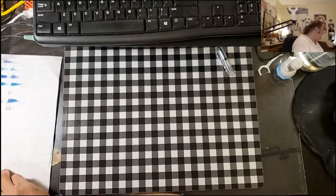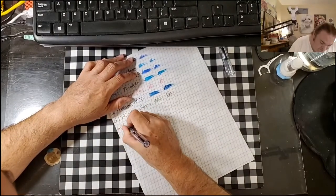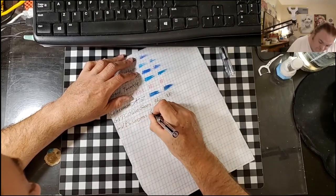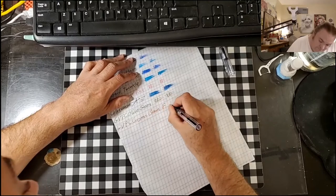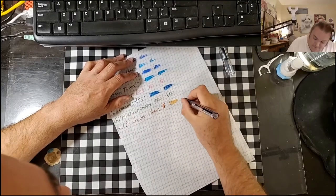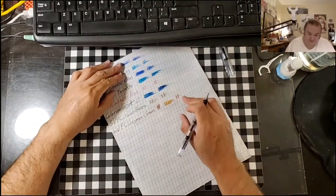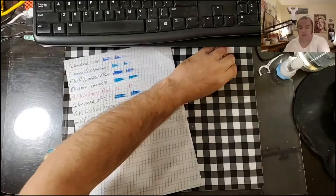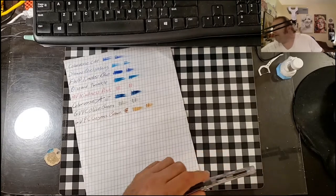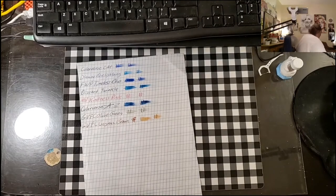Okie dokie. Last piece, but not least. Graf von Faber-Castell. What am I doing? One Anna, two Anna, three Anna, four Anna. By Vienna. All right. I need a bigger desk. Oh, Lordy.